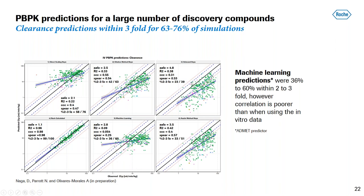And if you assume that everything that you have is unbound, then you have this underprediction, which is reported in the literature. Here on the bottom left, this is for reference only, and this is a back-calculated intrinsic clearance that was fed into ADMET Predictor and GastroPlus, to be precise, to simulate just to check that the software does what it's supposed to be doing, which was the case.